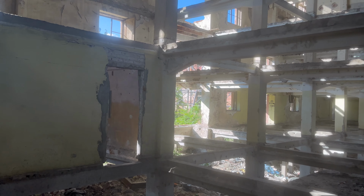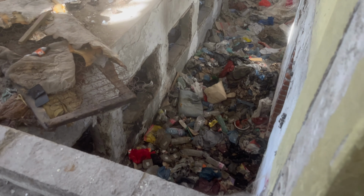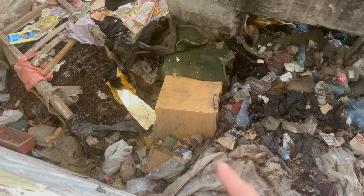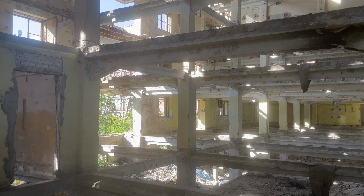All the rooms are just full. Wow, man. Look this way. So we've got this building, which is just completely stripped and open. I don't know if it's going to be demolished or what, but you can see there's just crap everywhere. Like an old mattress, maybe, cups, a mirror, boxes. This must be the local wasteland. Anyway, moving on. Let's have a little wander somewhere else.